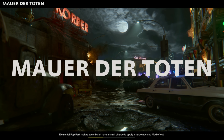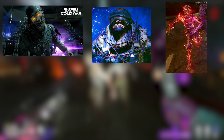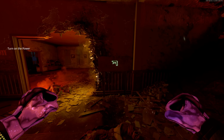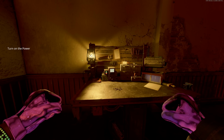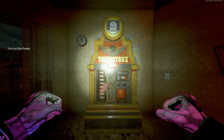Now we move on to Mauer Toten. We got a strong batch of fuckers to take on here. We got every type of zombie, tormentors, disciples, manglers, and panzers. And in this first room, we have a Diamati wall buy, a crafting table, and the tombstone soda machine, but we're getting cucked out of using it because the power isn't on.